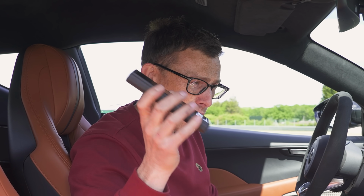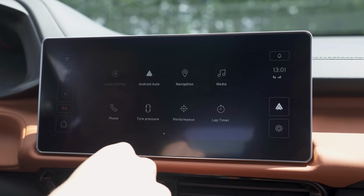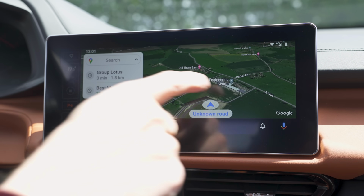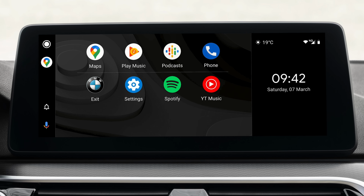Well, actually, you're not even going to plug in because this car has Apple CarPlay and Android Auto, which are wireless, and you get full widescreen for your Android Auto. You don't get that on many cars, to tell you the truth. Sometimes they cut it off with little black bits at the side.